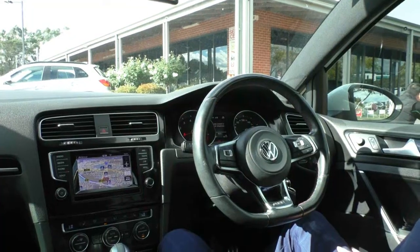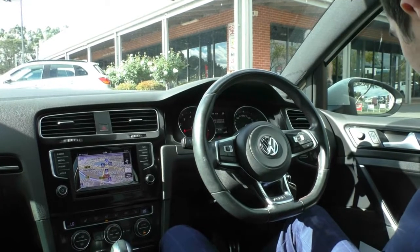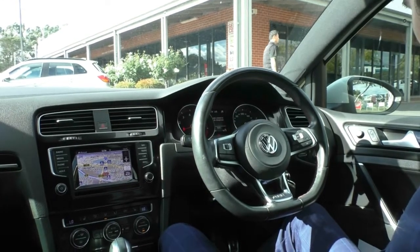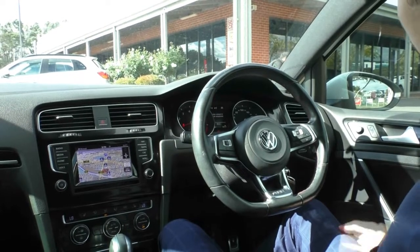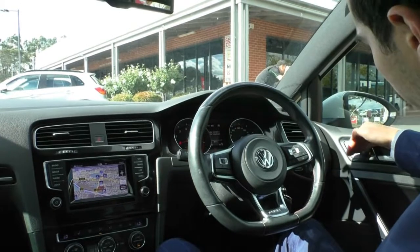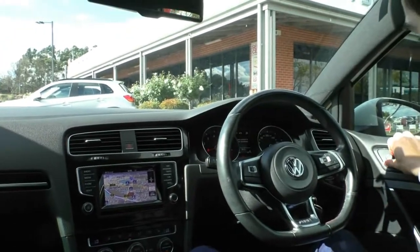Hey guys, take a look inside the Golf now, starting off with the driver's side door. All your power window controls. You also have a button here to lock the windows as well, so if the kids are getting a bit annoyed in the back, you can lock them. And if you just pan up above, you have all your central locking for the doors. Now this will actually light up orange once you do have the doors locked. Power mirror controls right next to that as well.